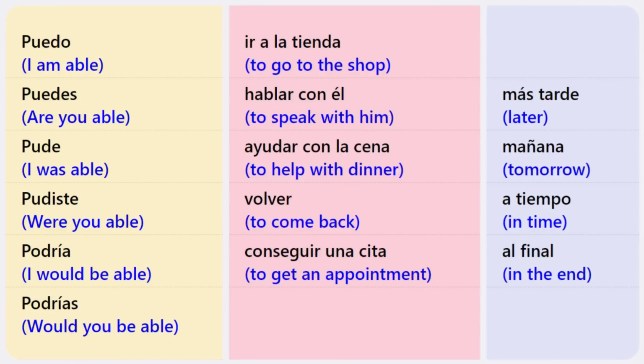So what does this one mean? ¿No podrías ayudar con la cena mañana? Wouldn't you be able to help with the dinner tomorrow? How about ¿no pudiste conseguir una cita al final? Weren't you able to get an appointment in the end?